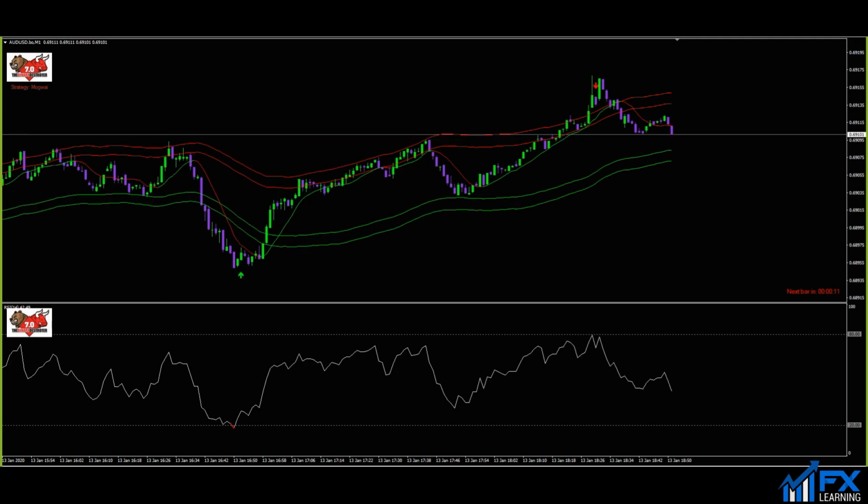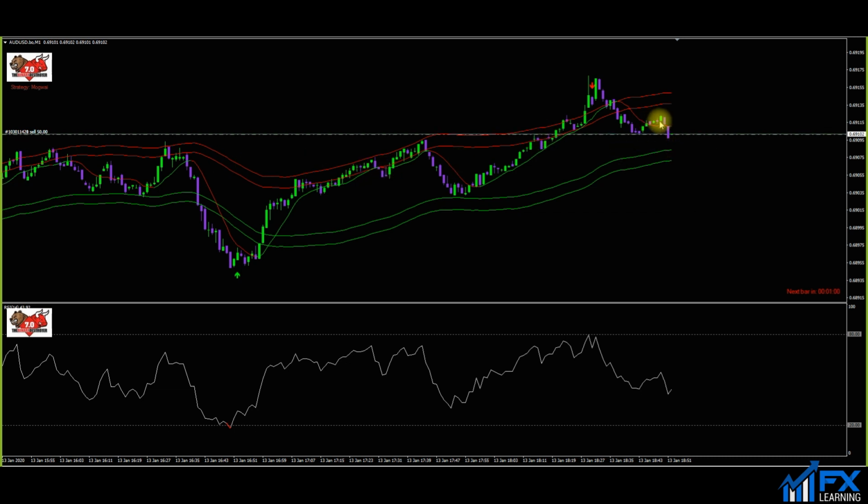Hi everyone, I'm going to take 2 more trades on AUD USD. You know how frustrating this is when you take a trade and it draws or loses, and then 2 minutes later it drops back down in the money.